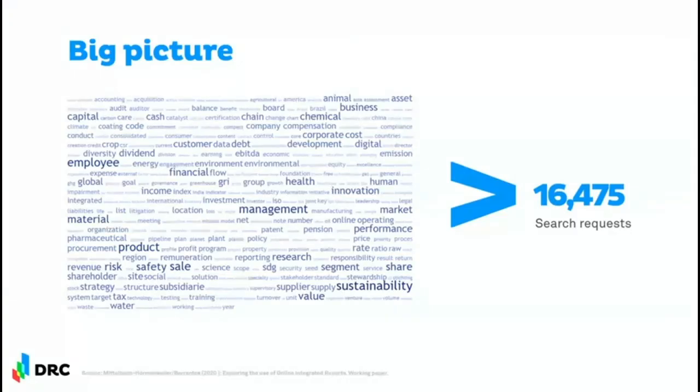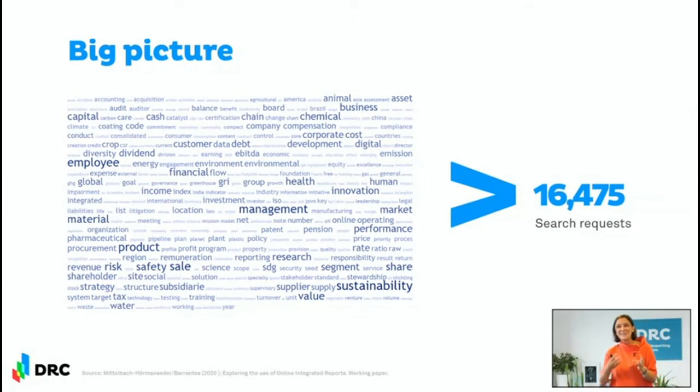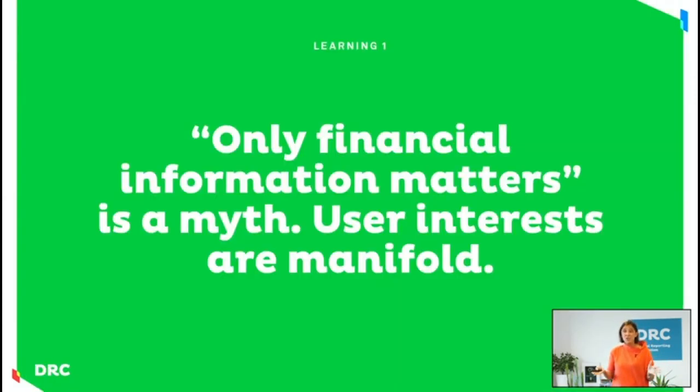Here a big picture, a word cloud. Depending on what is interesting to you, I guess you may see certain words. Here you have an overview of the most important words. We didn't have remuneration before because it was a bit less than 100. The words subsidiary, suppliers, capital, cash are still looked for as well, but less than 100 times. Overall, we had 16,475 search requests.